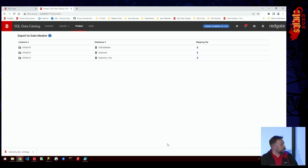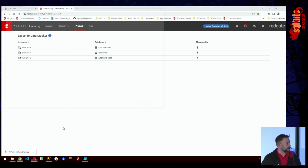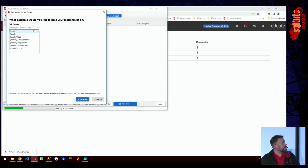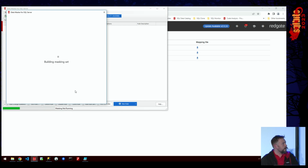So what we've got is this mapping file down here. And this is what we're going to pass over to Data Masker. This is going to be all of the good work that you've done in Data Catalog. Now, for this example, obviously, I just added that one column definition. I added the one thing I wanted to do. So from here, I navigate into the environment that I want to use it with. Same database here. And I connect.